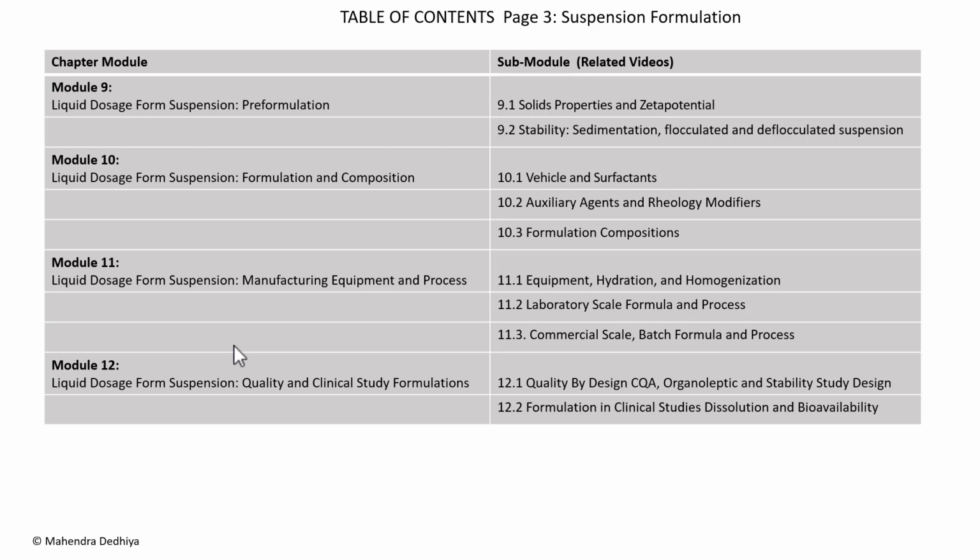Again, very similar to solution, quality by design is included. In this case, CQA, critical quality attributes, organoleptic properties and stability study designs are also included. Formulation in clinical studies, dissolution, and bioavailabilities are also included for suspension products.